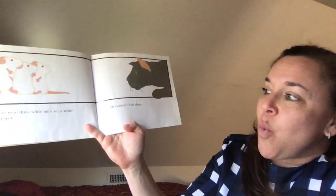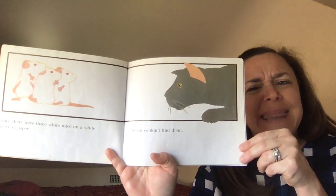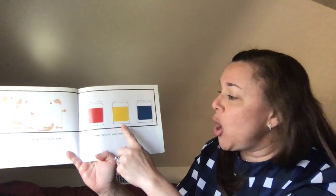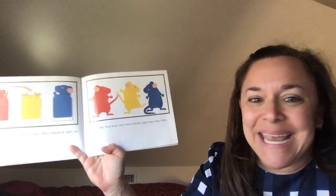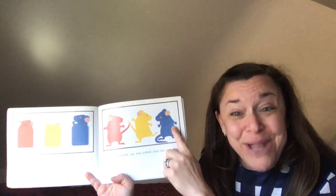Once there were three white mice on a white piece of paper, and the cat couldn't find them. See the little mice? There they are. The cat's looking for them. One day, while the cat was asleep, the mice saw three jars of paint. One was red, one was yellow, and one was blue. You're right if you guessed blue. They thought it was mouse paint, and they climbed right in. Then one was red, one was yellow, and one was blue. Did you say blue? Good job.